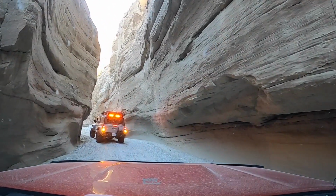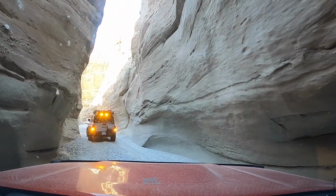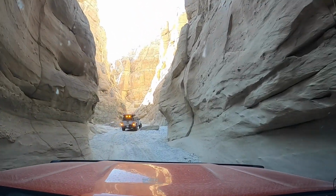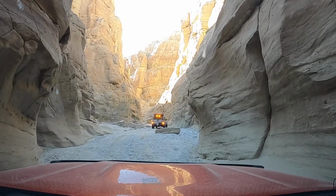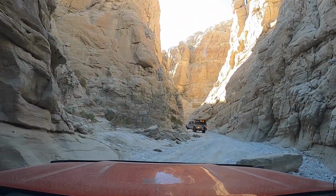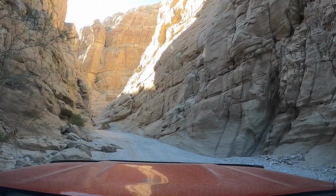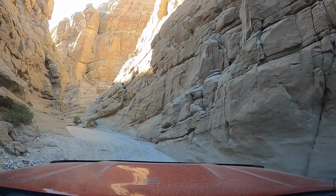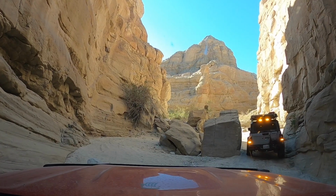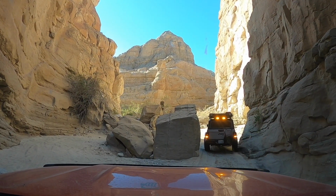The canyon does get a little tight, so if you have a full-size rig, you might want to be careful on some of these ledges and overhangs. Otherwise, there was no problem at all, no major obstacles, other than what I'll call these tight rock crossings. Maybe rock crossing is the wrong word. It's just a tight, narrow area that you need to get your vehicle through with zero pinstriping or carnage.